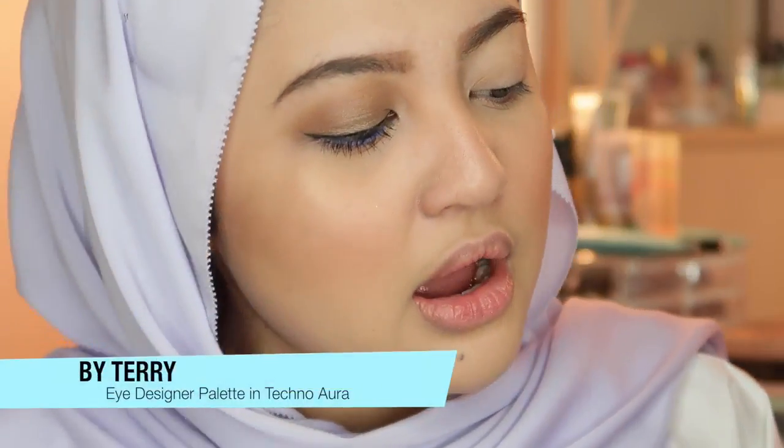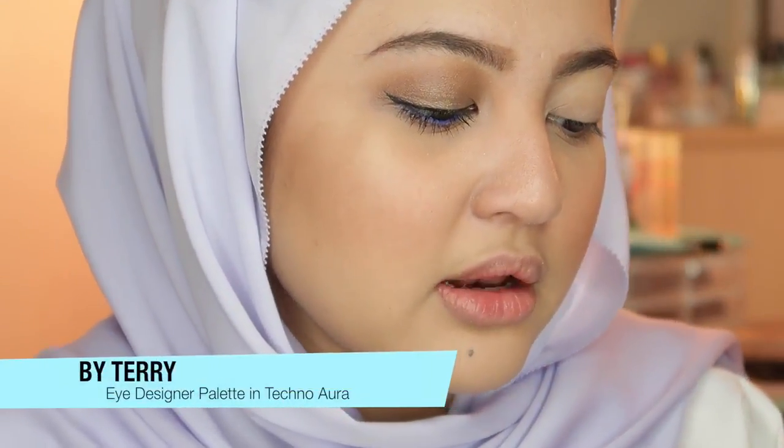Faham tak? And this look is so, tengok, tak tambah, it's like the colours are barely there because I nak create this really simple, very very very minimal makeup, but I just add like, nampak tak? First kali I guna this palette from By Terry, the Eye Designer Palette in Techno Aura.